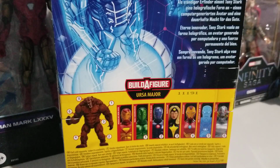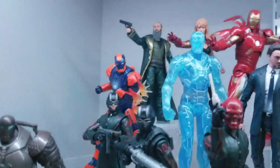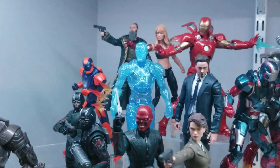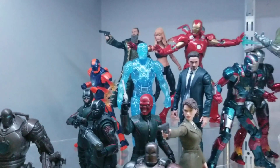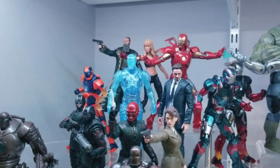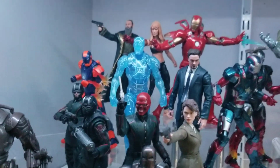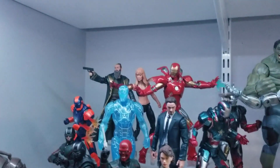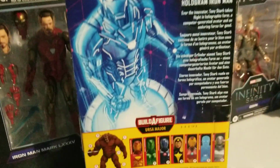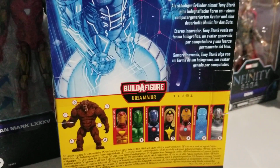So yes, final overview on Hologram Iron Man. I'd give him a solid 7 out of 10. He's not bad at all. He's exactly what he appears to be, but what he appears to be is pretty cool. So if you're interested in some of the more daring, unique Marvel Legends looks, and you like Iron Man, and you'll take anything Iron Man, then that figure is great for you. But if you don't really need it, it's definitely not an essential piece, and you won't be missing anything if you don't have it.